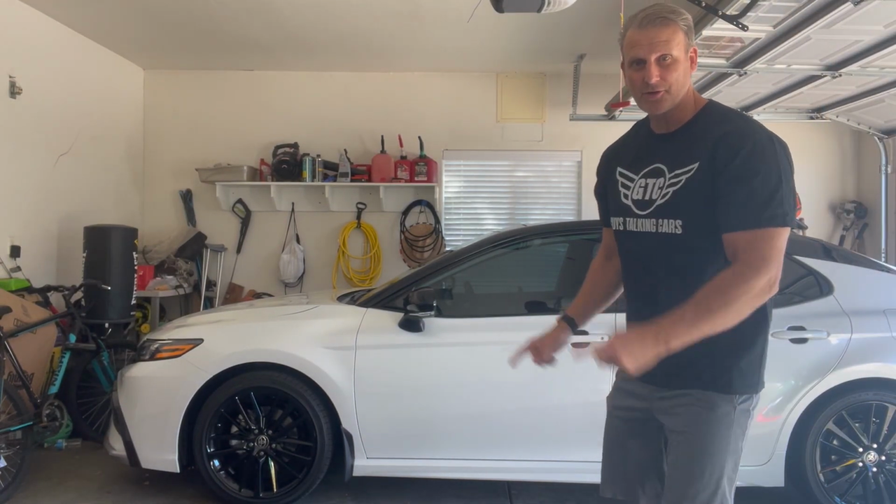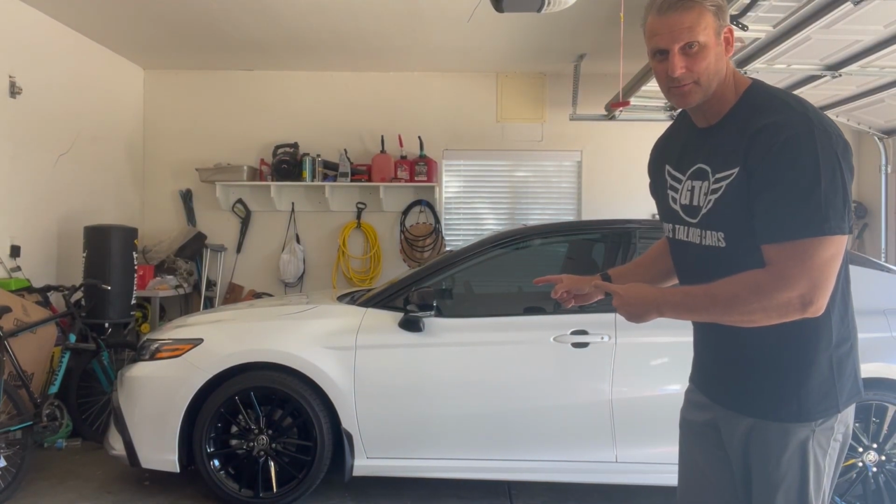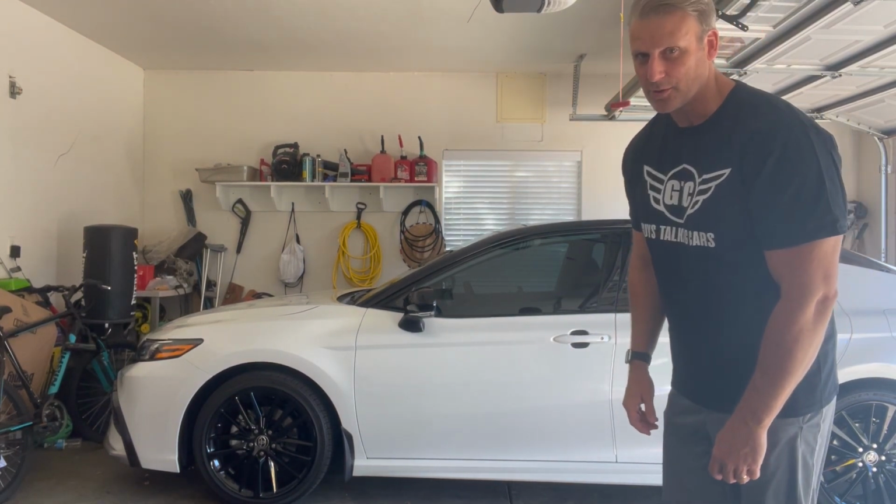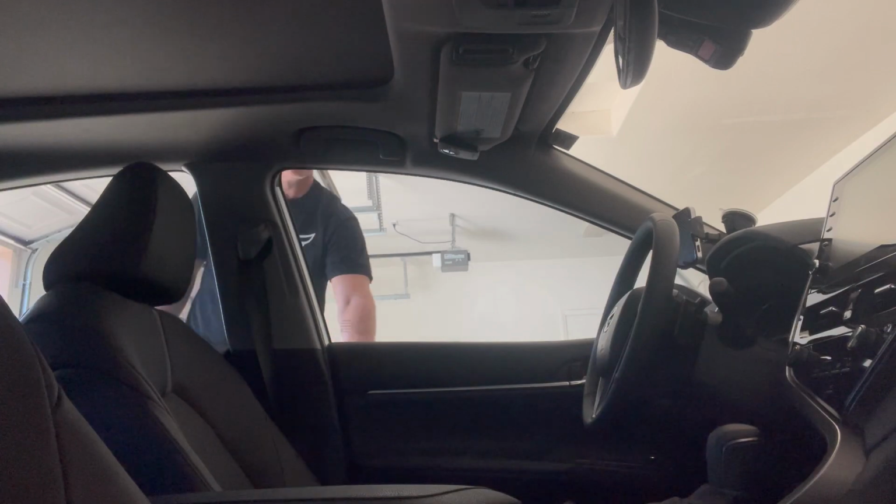And as a brief refresher, this is my 2023 Camry XSE. Windows recently tinted, super cool car. Let's head on to the inside.